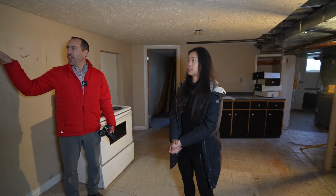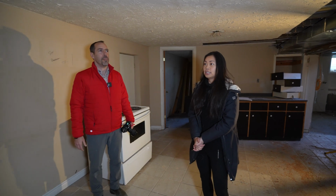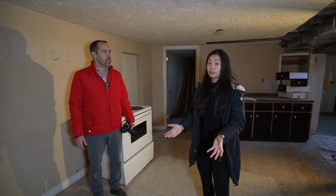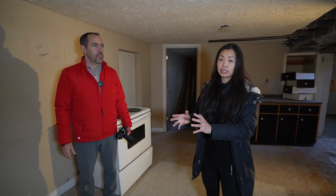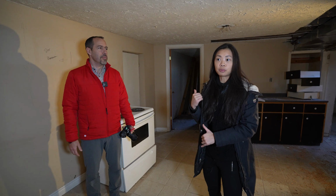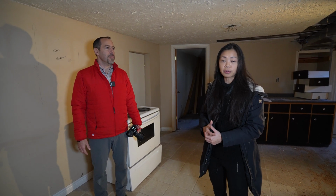Exactly, yeah. It's gotta be big enough for egress and everything, which is very, very important. So we'll be finding a contractor that does excavations. They'll be cutting the concrete, excavating for the window well, and they'll also be helping us upgrade the water service for the property as well.